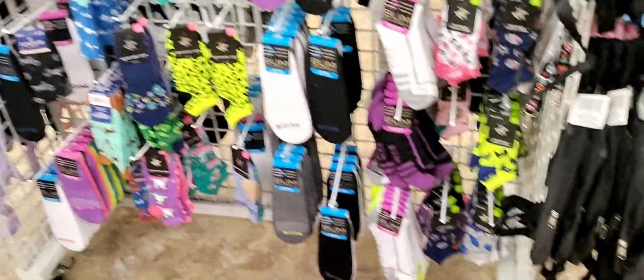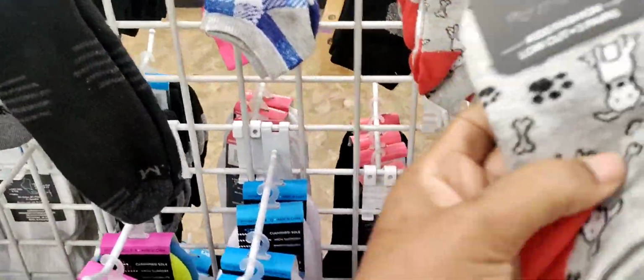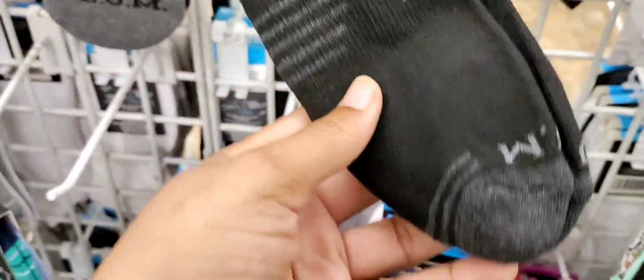Wanted to show you guys the socks. Now, I know this is not autumn themed, okay? So excuse me for adding this in. But these socks are bomb diggity, and they had them at the front. So I was like, oh, I've got to get them for Arden.